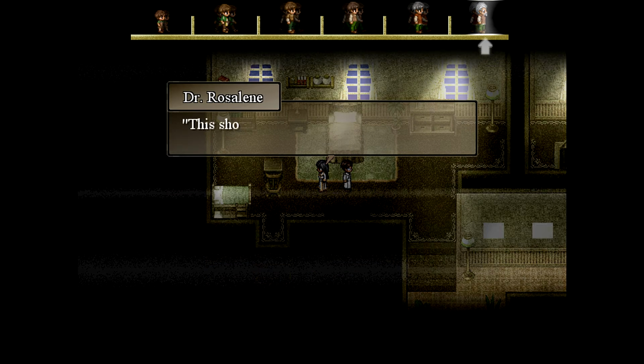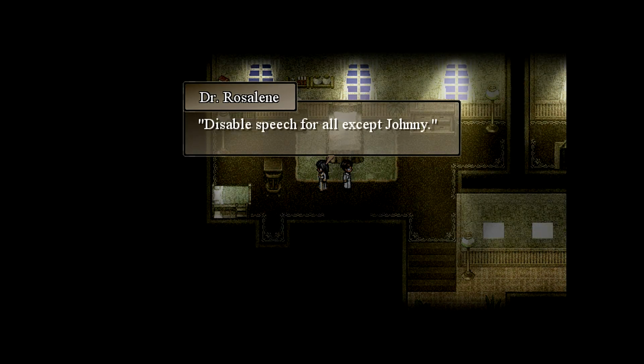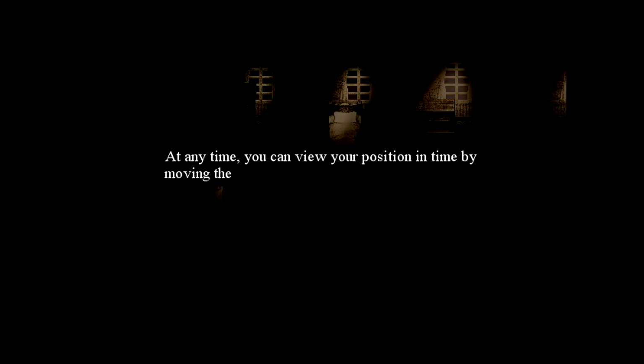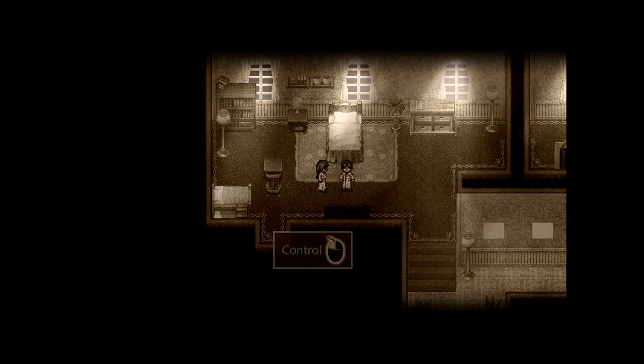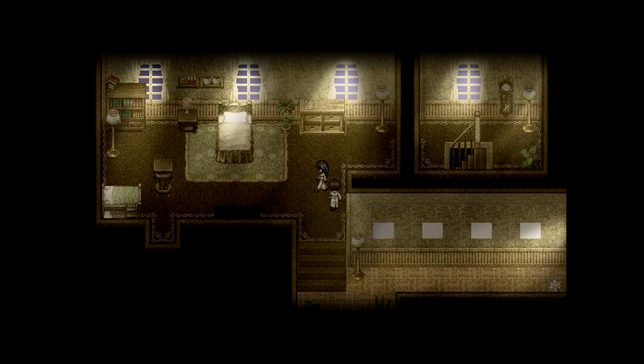Well now. This should be the last accessible memory. Disable speech for all except Johnny. Done. Let's get him. So basically, at any time, you can view your position in time by moving the mouse towards the top of the screen. So basically, we are gods in his memory world, and we'll be able to move around and do whatever we want.